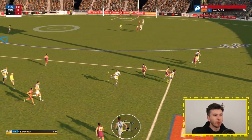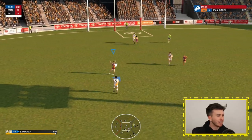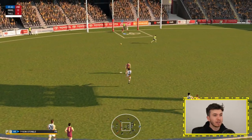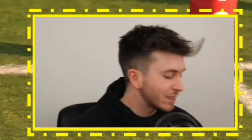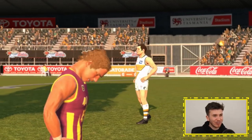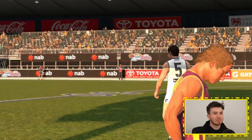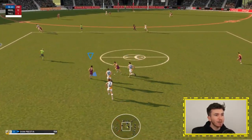Oh, no chance there. Gone, marks. If they just kick long to the contest, they should work us around. So Sean Darcy comes in. He's one of the tallest on the ground. And he's missed. Lacking a bit of skill, the talls. It's just drive by city to the talls, isn't it? We can just outrun them. We're outrunning them. We're running rings around them.